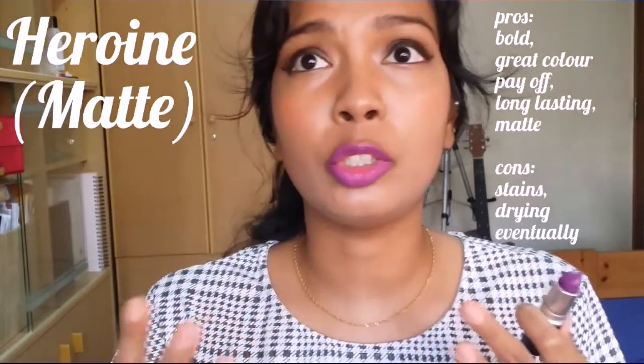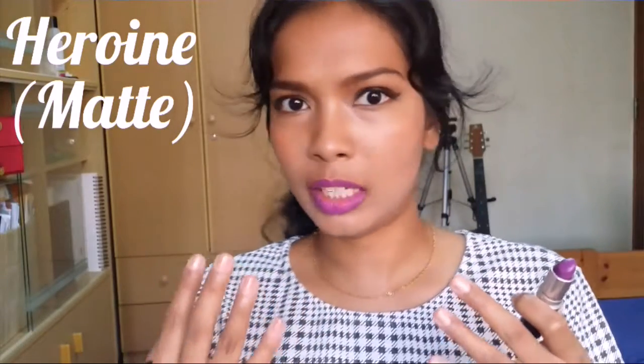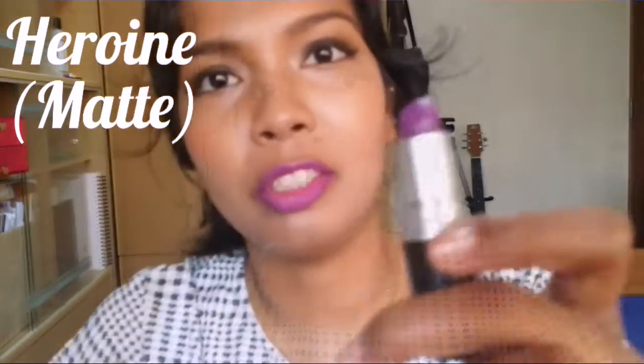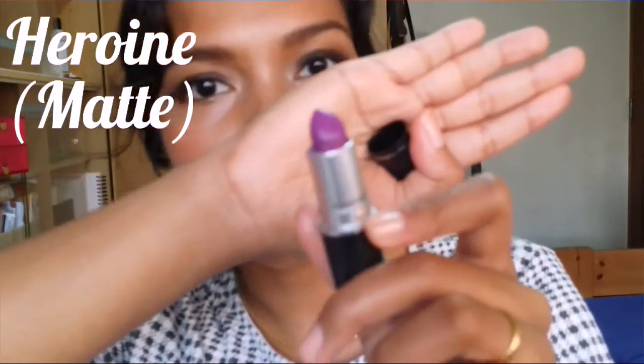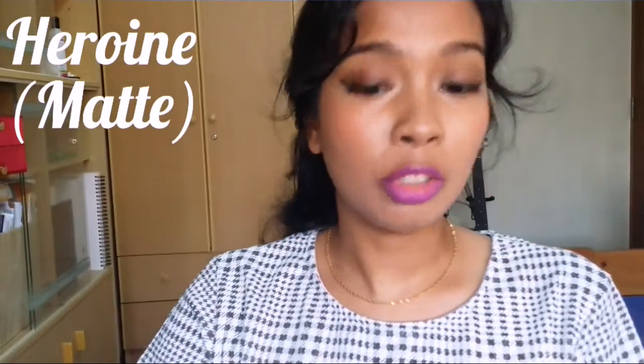Once again, the daylight coming in is actually making this a bit more pink. It's actually more purple. I don't know how to show it to you, but the shade is more purple, darker. So it looks really strong. It's a very strong lip. If you want to project a really strong image, you can wear this. It's really cool, very high fashion as well.